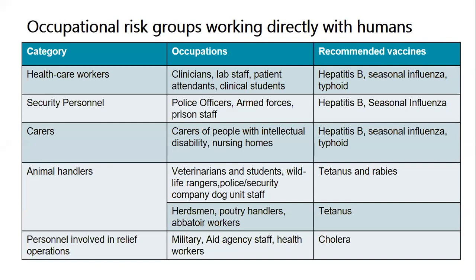So security personnel can be police officers, armed forces, prison staff. And the recommendation is that they also get hepatitis B vaccine. They get the seasonal influenza vaccine due to the higher risk of exposure and interaction with many people. Then the carers of people with intellectual disability, those who are working in nursing homes. The recommendation is that they also get hepatitis B vaccine, the seasonal flu vaccine and the typhoid.